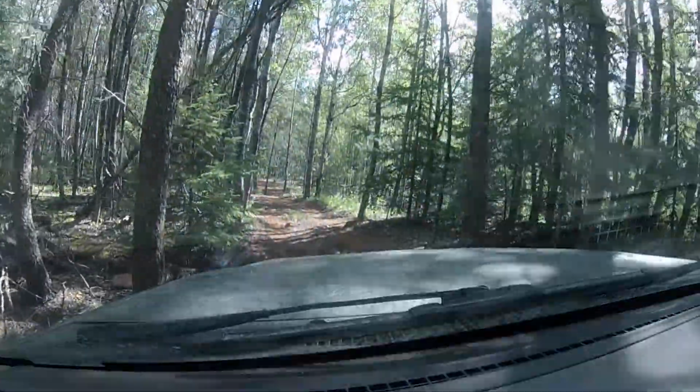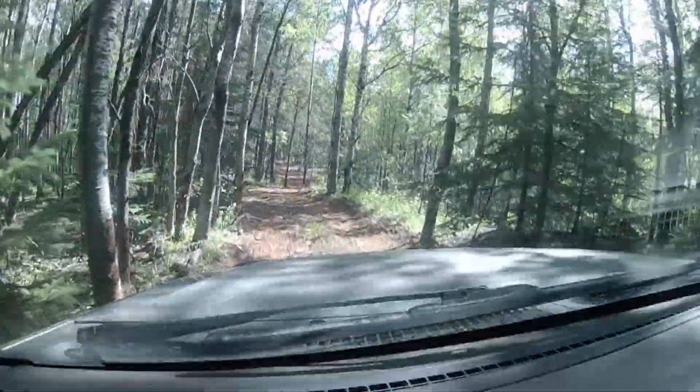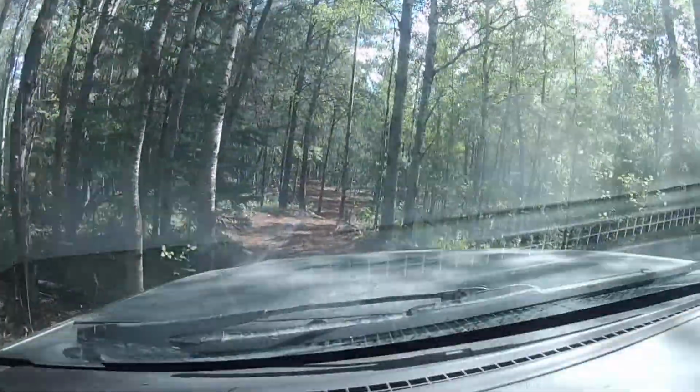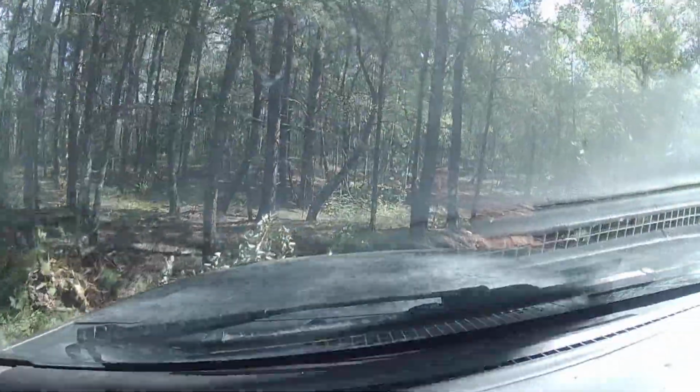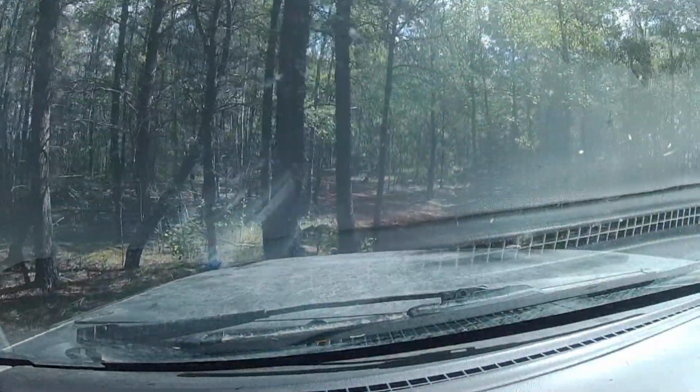Skinning the trees out here, it looks like. But cool though. This is way cool. This is an easy trail.